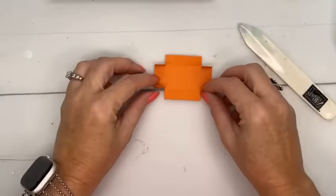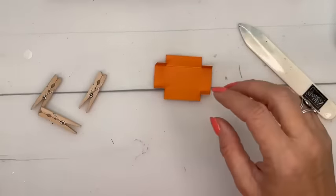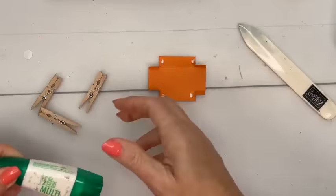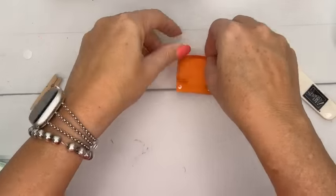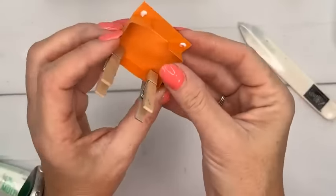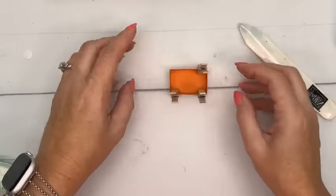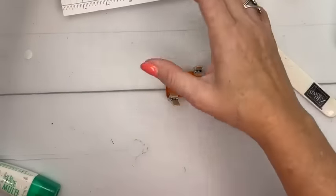All right, now I've snipped those score lines right there on the long side. And I'm going to take my liquid glue and put a little bit right here, right here, right here, right here. Four corners. And then we're just going to fold this up like that. Okay. And if you have some clothespins, they can just hold that closed for a minute, let that glue set. And then fold these guys up. And let's let that sit for just a second. And these are going to go in there like that. They'll fit perfectly. All right, so here are our little guys.